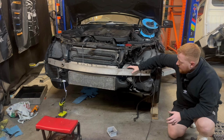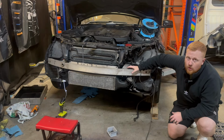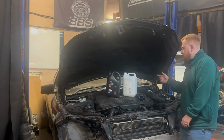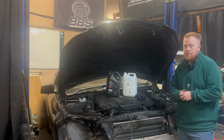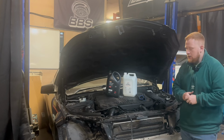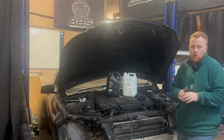So what I'm going to do now is just crack on, get a few more bits on. Most of the front end has been bolted together now. I've gone and picked up some coolant, so the real test will be filling up that coolant bottle. It says about 10 litres online, but I'll work it out and see what we need to use, and hopefully, fingers crossed, no leaks.